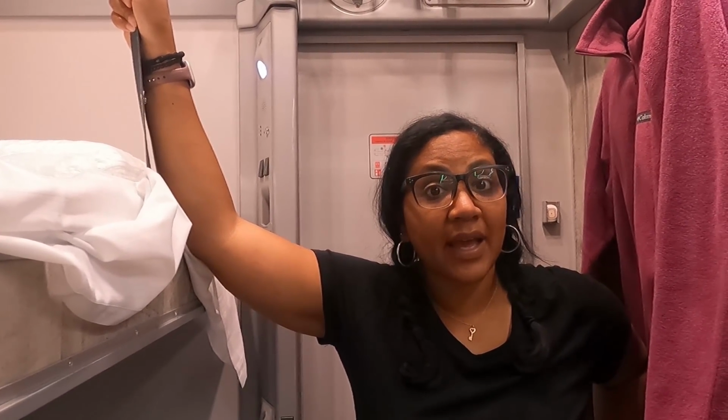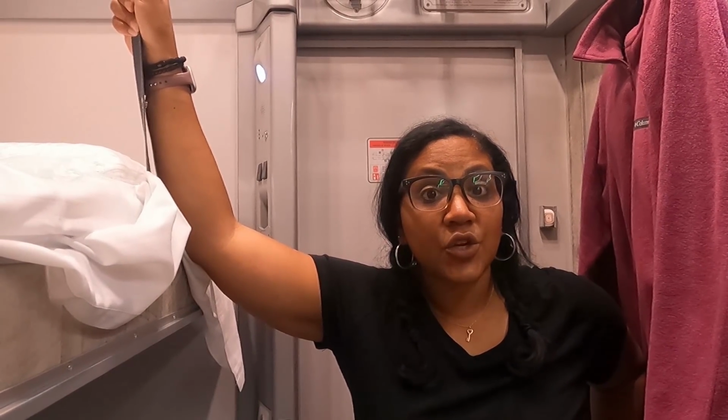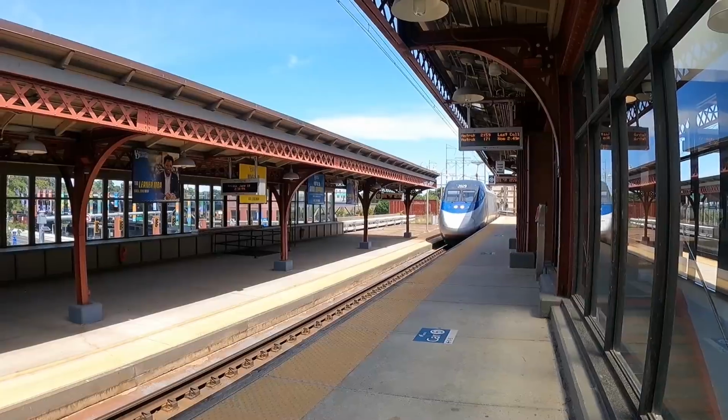Today we are trying out a double deluxe sleeper cabin on the Intercity Notte train in Italy.